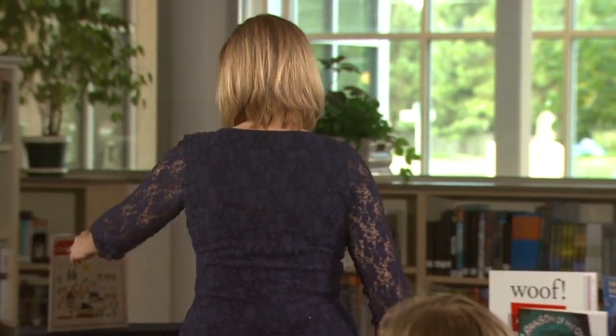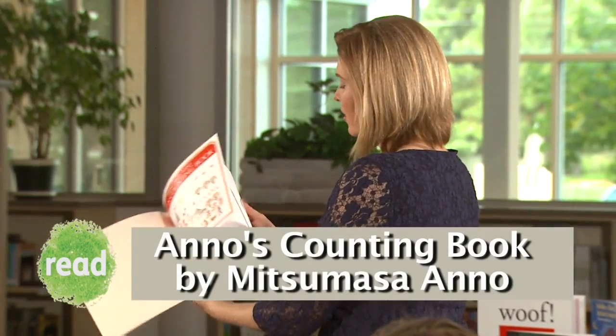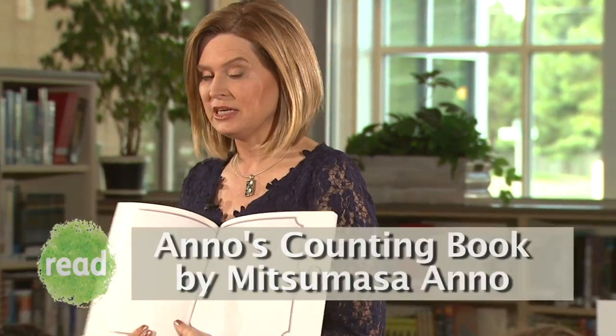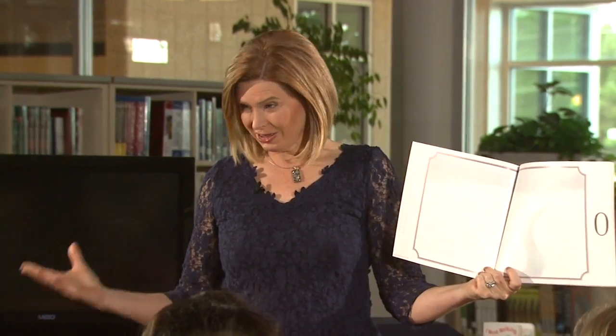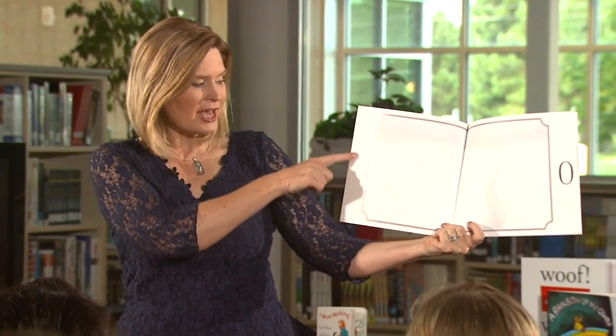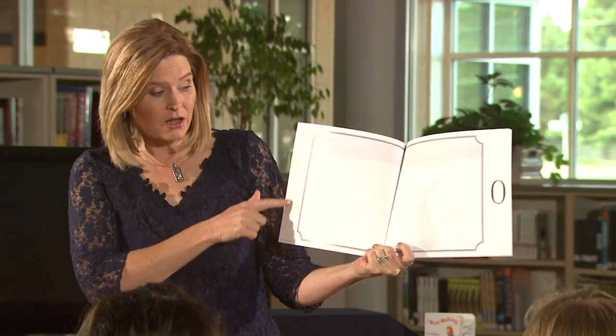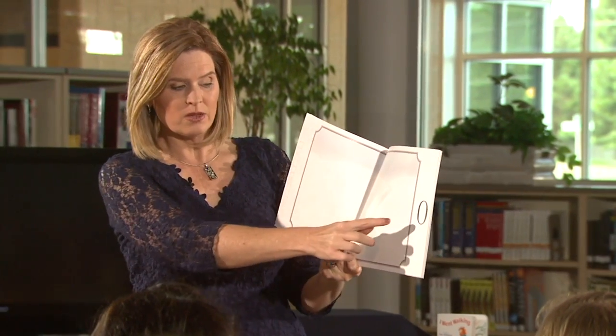Another book that I want to talk about is Anno's counting book. Now this one actually starts with 0, which is a very good book to try to find. There's not a lot of books that start with 0. Also, it has these cubes that they'll be using in school quite a bit to help them visualize the numbers. And so there's nothing colored here, and there's nothing on the picture.